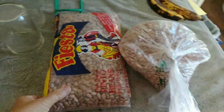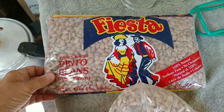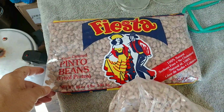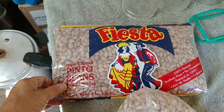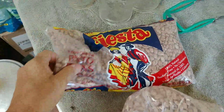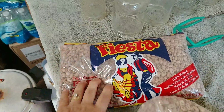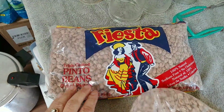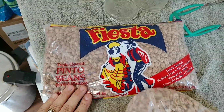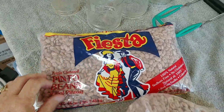So what I'm going to do is I got this bag of pinto beans, which is, let's see, this is, I think it's 4 pounds of beans, and it was $2.99. And then at Smart and Final, now this was at, where did I get this? This was at a store called Vallarta here in Ventura. It's basically a Mexican food market, but it has regular food too.